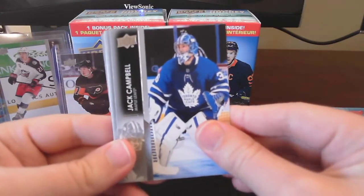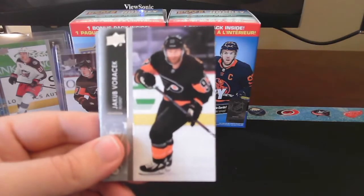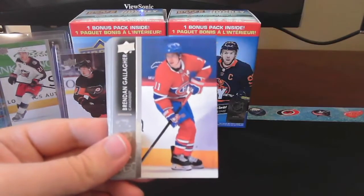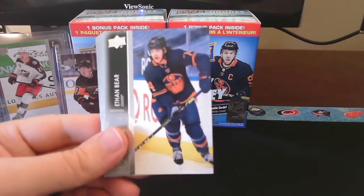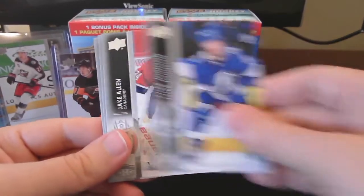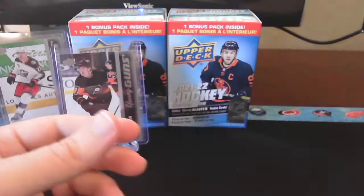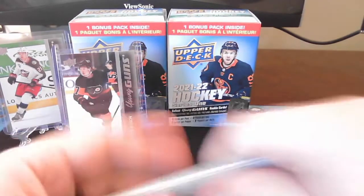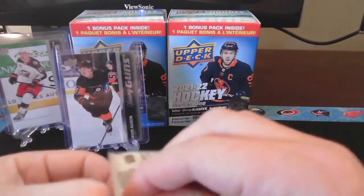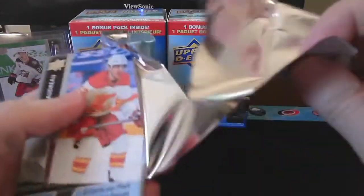Jack Campbell. Let's see here. We got Jakub Voracek. Brendan Gallagher, Bear, Tyler Johnson, Jake Allen, Adam Fox, and Lawrence Tanasenko. Okay, base pack there. Come on, let's get something good here. Don't want to get too many base packs.